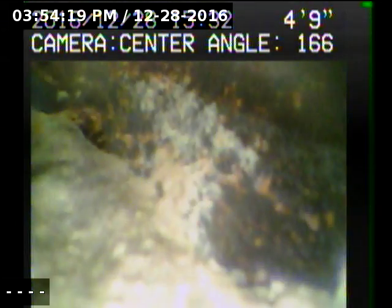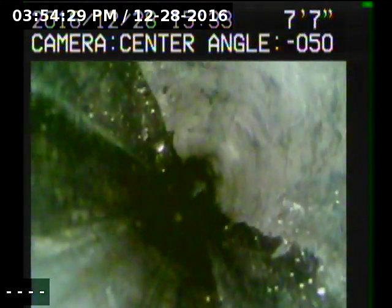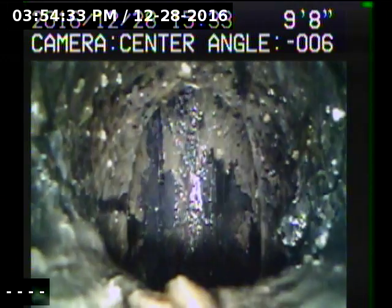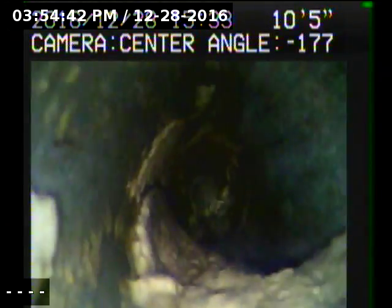I'll start pushing this camera through the system here. We're hoping we can continue to push this out past the root intrusion and down into the part of the line. Okay, here's another vertical drop on the line, so this is going to get a little bit tougher here. You can see there's a lot of food and grease buildup. But we were able to get through there into the main.